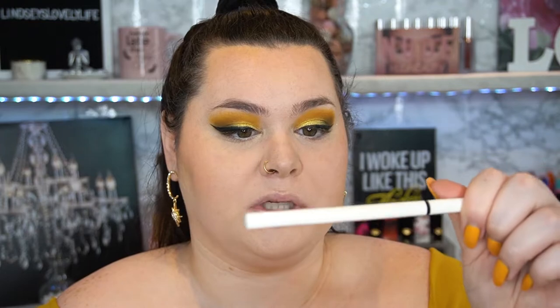I have the Fenty Beauty, obviously, Brow MVP, is that what it's called? It's kind of hard to see, it's a little bit rubbed off. This is a brow pencil that I threw in my purse when I bought it. I don't really know why. I haven't used it in a long time because I haven't left my house in a long time.